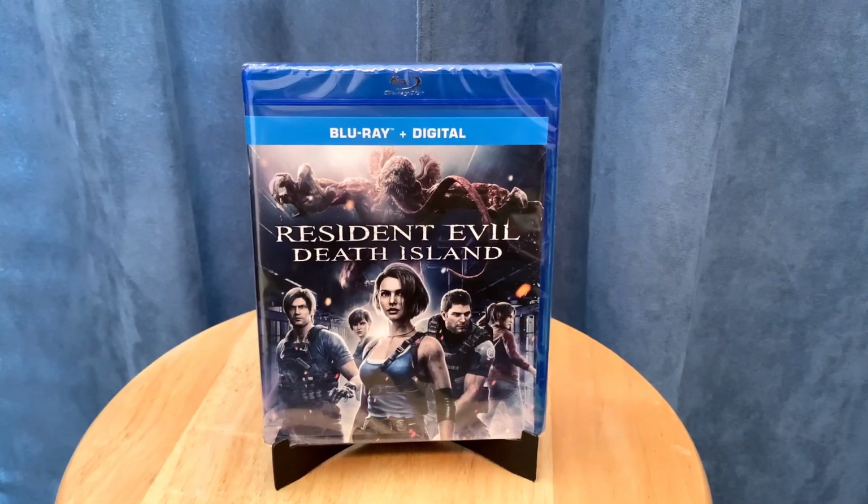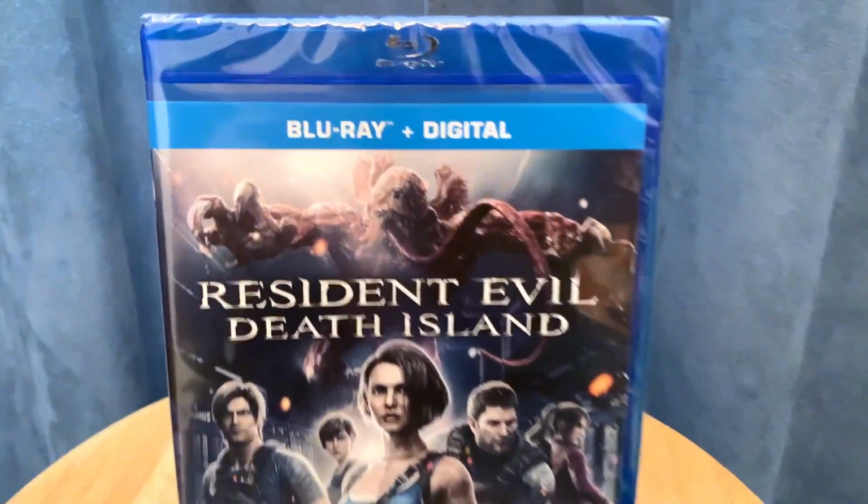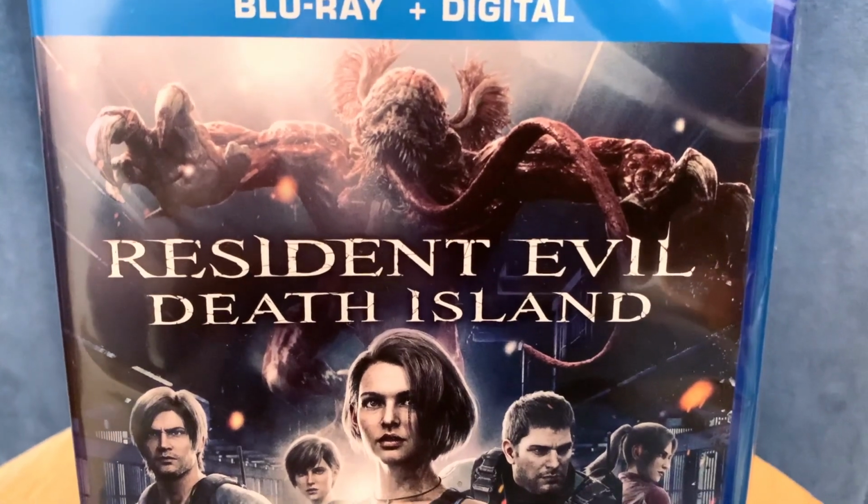Okay, everyone, Resident Evil Death Island has just arrived, so let's take a look and talk about the movie. Here we have Resident Evil Death Island. I love this cover. It comes with a Blu-ray and digital. I'm going to be using it, but it looks like it's some form of a liquor.